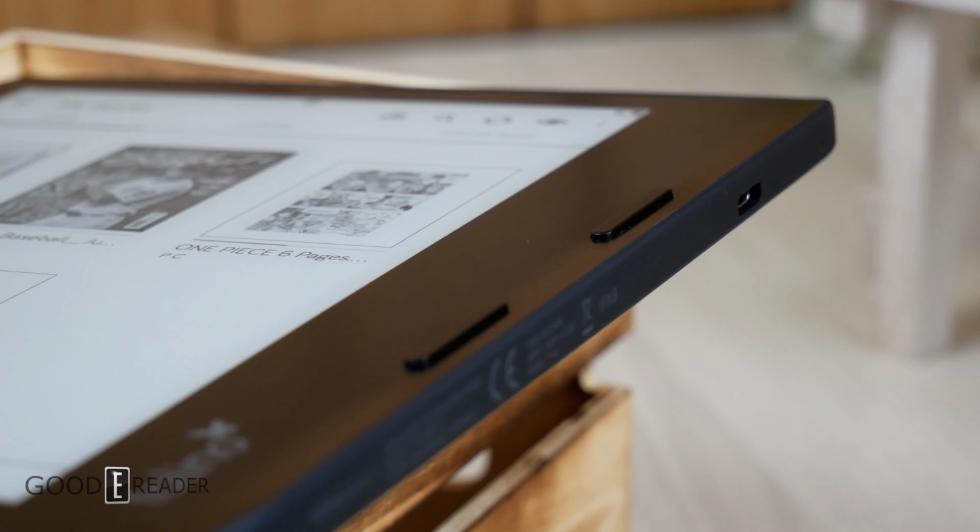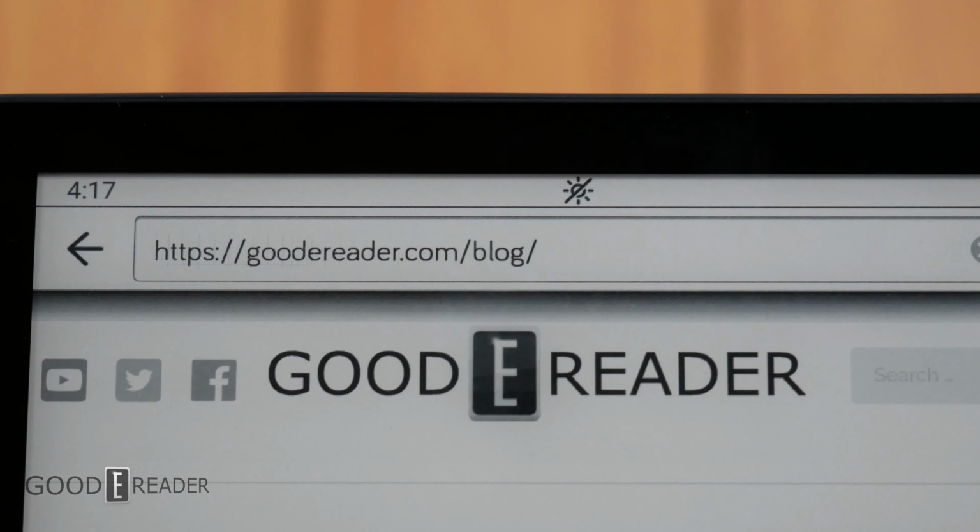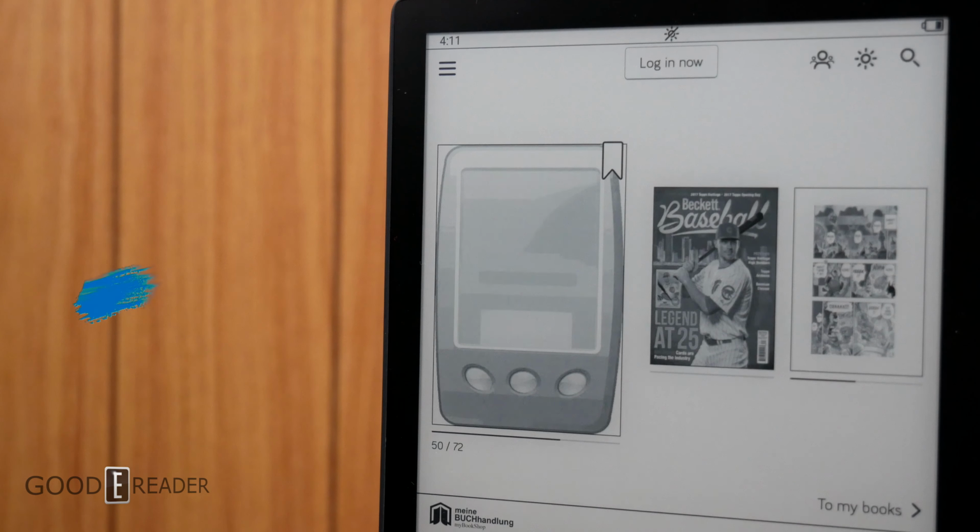However, that's where the similarities end, the exterior. So let's dive in and look at the Tolino Epos 3, starting with the UI.